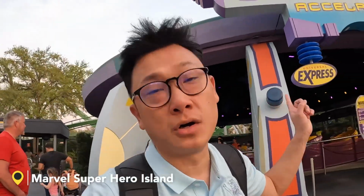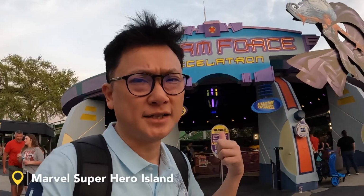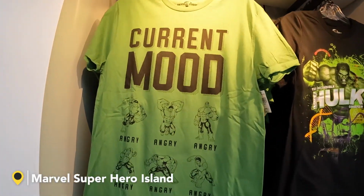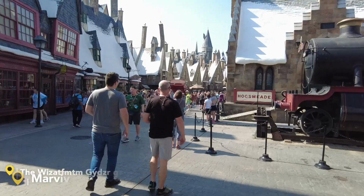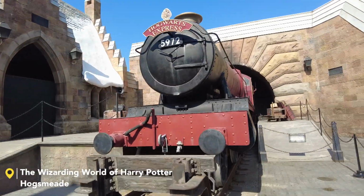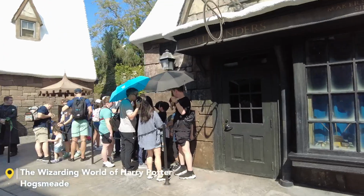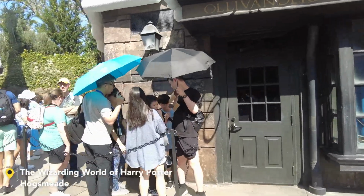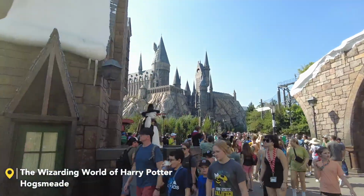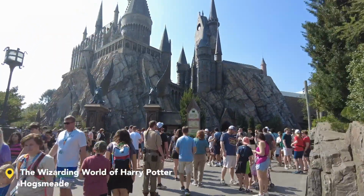This is called the Storm Force. Storm Force, everyone. If you have a strong stomach, go ahead and try this. Which one are you guys? That's the Hogwarts Express. Okay, I'm sure there's a little show here in this store. Here we go, guys. The castle. Woo! 45 minutes wait here. Let's go.